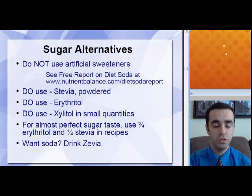So what should you use as a sugar alternative? You can use stevia, which is just a simple herb that has no negative health effects. In fact, it might have some small positive health effects in terms of your gastrointestinal balance and health. Do use erythritol and xylitol, which are some of the sugar alcohols which don't get absorbed in your body. They taste good, but they don't contribute towards calories or any type of negative effect. There's no blood sugar increase or anything like that.